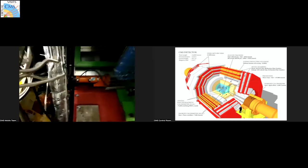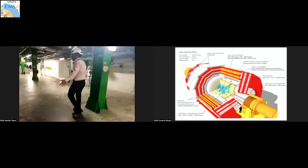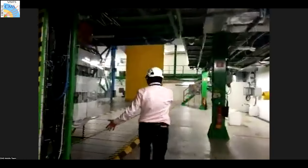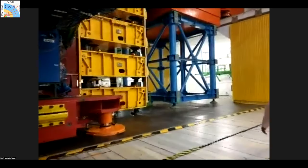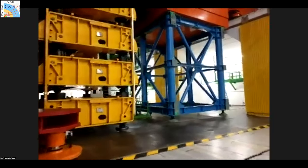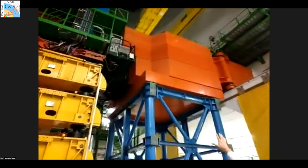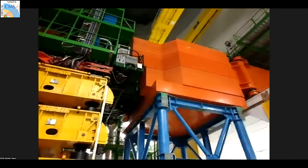Now we move to the other side of the detector. You can see that we are walking through the experiment, and in this walkway we have reached the other side of the detector. Again, on the top, this is one of the HCAL detectors we have here. And this red part is the shielding.